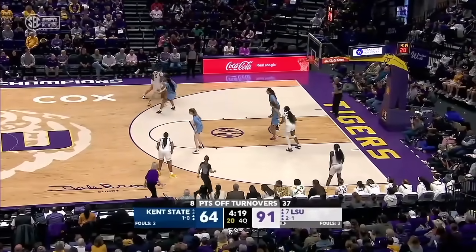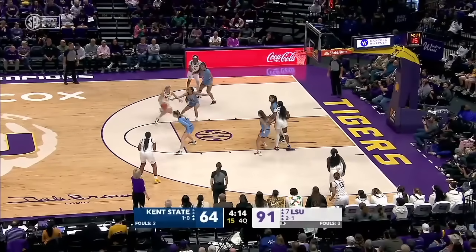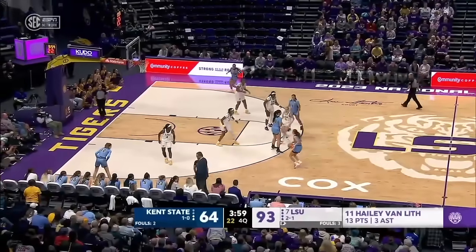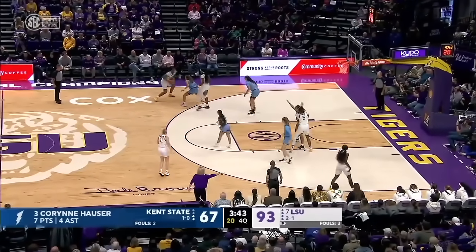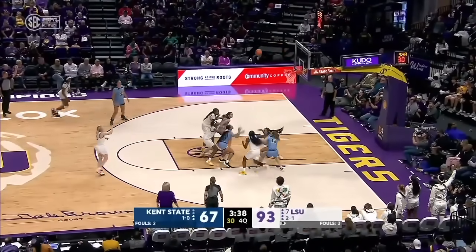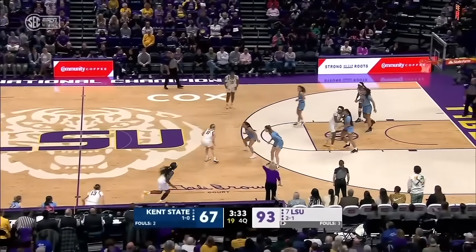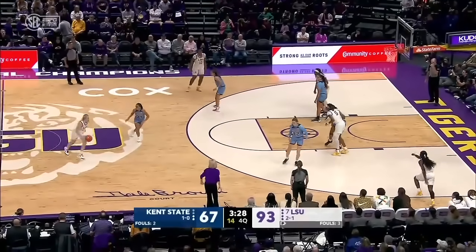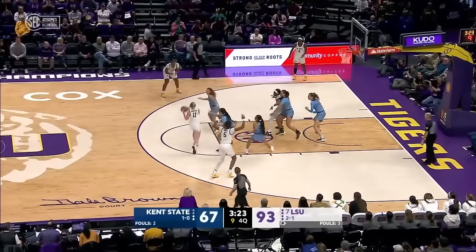4:20 to play. Kent State has 27 turnovers, 17 steals for LSU. Van Lith spinning, shooting, and banging it. She's up to 13 now. Yeah, the one thing that she's waiting for, as you just mentioned, is trying to find that outside touch. When you see her shooting in warm-ups and practice, her outside shot has been outstanding. She just has not been able to find it consistently from the outside when the game's been played, but she's so good at getting to the rim and driving the lane. Remember, she was Team USA, led the team to the gold medal in international 3x3 competition this past summer. She's very good at finding lanes and getting to the rim.